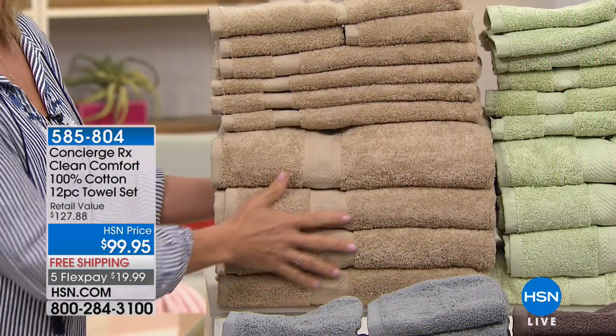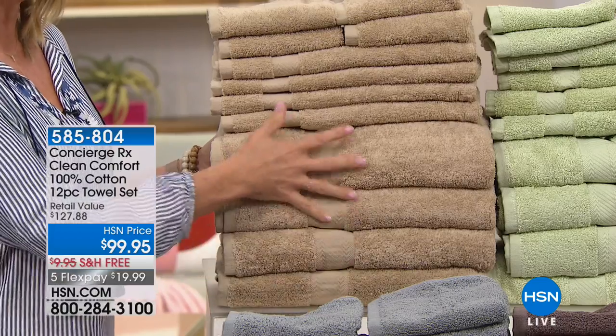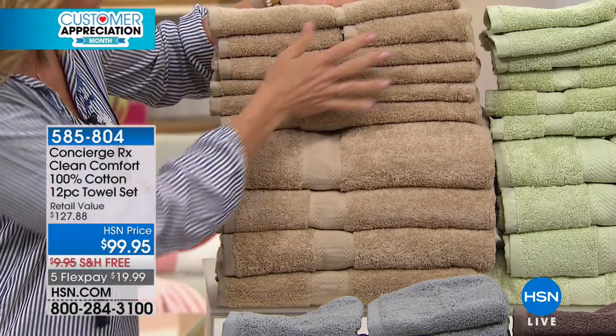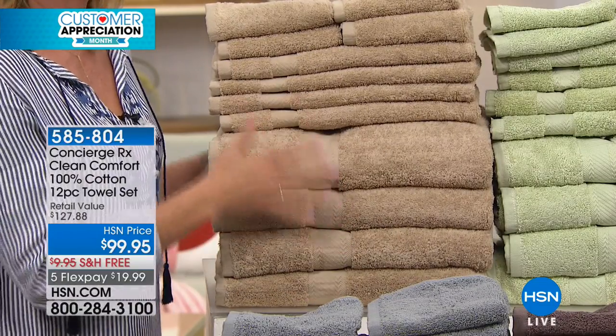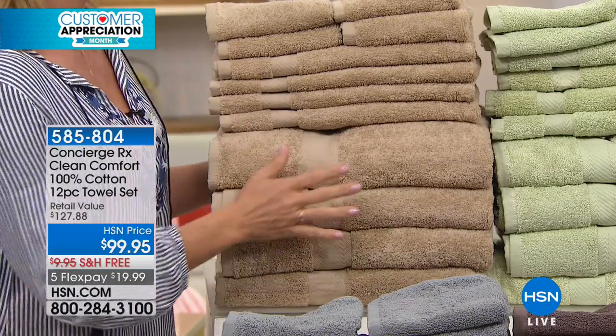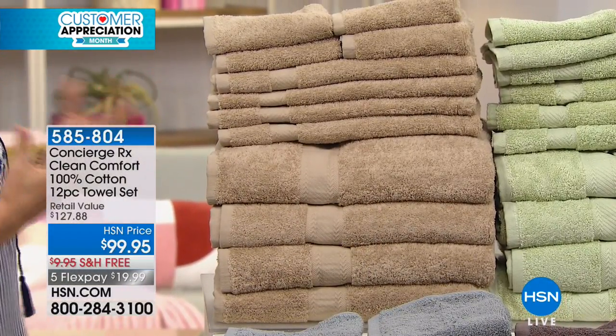Pretty. Ellen, how many pieces do we get here? 12 pieces. You're getting four of each size, so four of your oversized bath towels, four hand towels, and four washcloths. These are 100% cotton, and they're also silver infused. So what does that mean? That means that these are going to help the towels stay fresher longer.